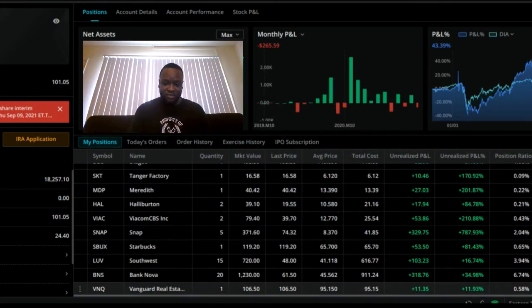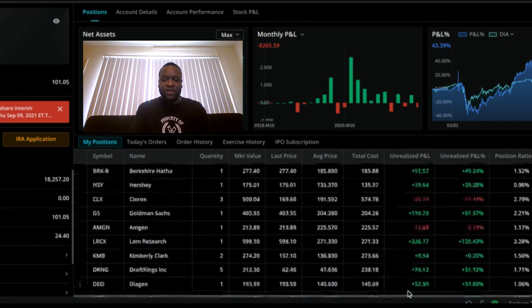We do have Vanguard Real Estate ETF, which is finally in the positive for us. As you know, out of the 2 years that we've had this portfolio, the majority of its time has been spent in the negative. So seeing it do well now is awesome. We're up almost 12% on this with $11.35 gained.